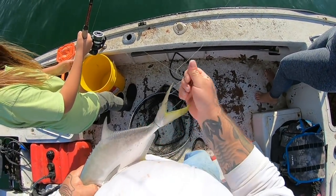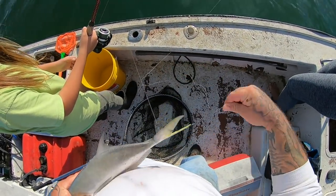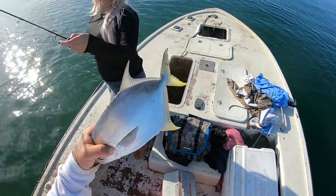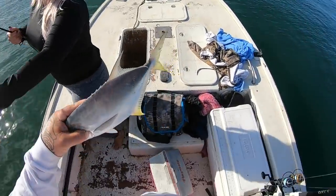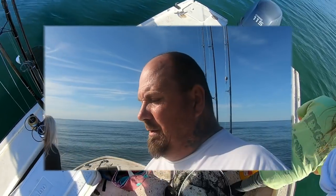I don't know what's going on here. I don't know what they did here. That thing went all around your line. There you go. Try to reel it up. A pompano. Your first pompano, ain't it? And for a long time. I think I've caught a pompano before. Nice. All right. Holy cow.